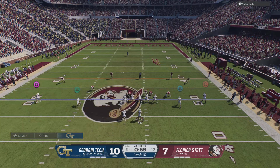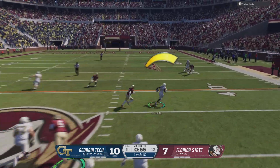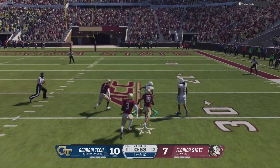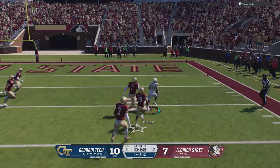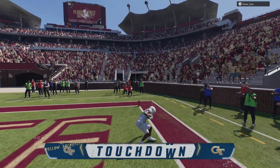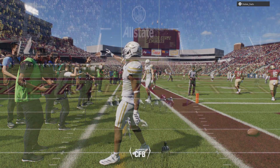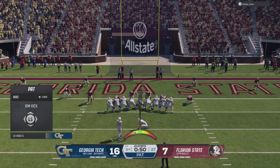Quarterback may change this route. Looking to throw on 1st down. With the catch, it's Rutherford. On the move at the 30. Touchdown, Yellow Jackets! Nice catch and good work afterwards to get it into the end zone. And this receiver is on fire.